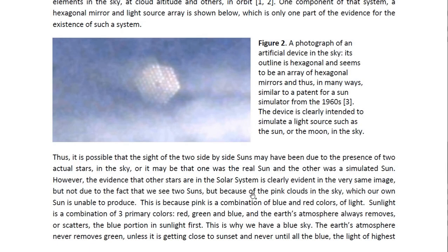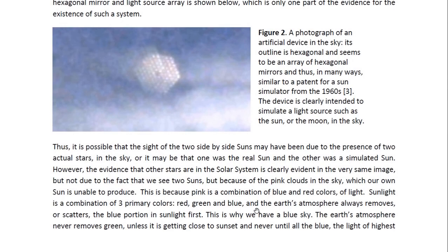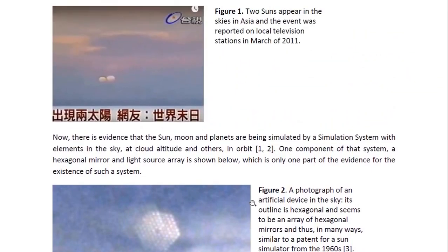So as a result, it's possible that the sight of these two side-by-side suns in March of 2011 may have been due to the presence of two actual stars in the sky, but they could also have been a result of the real sun appearing side by side with the simulated sun. In other words, the one simulated by a sun simulation device. However, the evidence that other stars are in the solar system is also clearly evident in the same image.